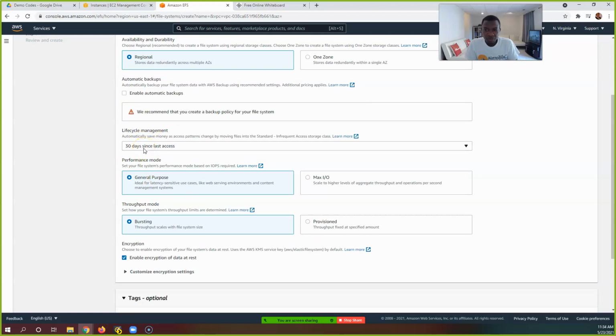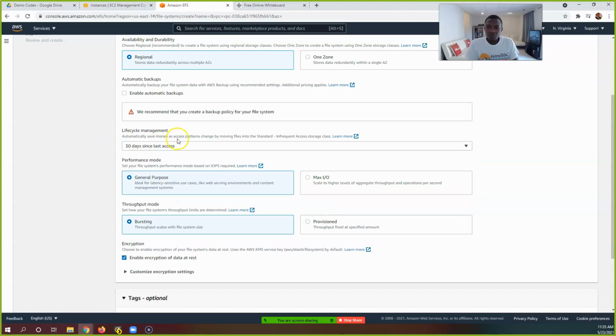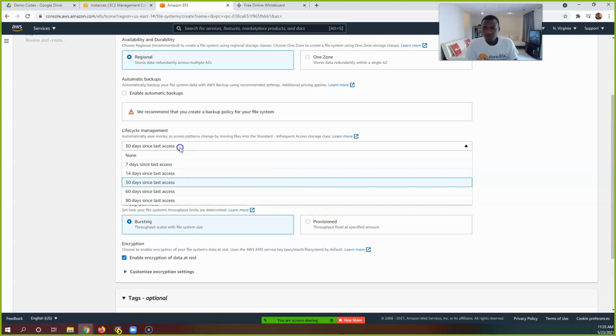Lifecycle management: automatically save money based on access patterns by moving files to the Standard-Infrequent Access storage class. Just like S3, if you have data sitting for over 30 days and you haven't touched or moved it, let AWS put it in a storage class that is cheaper, as opposed to keeping it in this storage class that costs you more when you're not really using the data that much. Maybe after 30 days it's data you don't use frequently anymore, or after 90 days. So these are the options they have here. If the last access to this file system is over 90 days, let's move it to a cheaper storage tier. In this case, let's just leave it at the default of 30 days, or we can say 90 days.